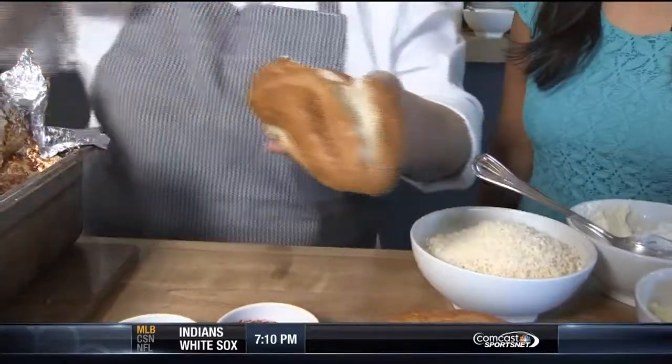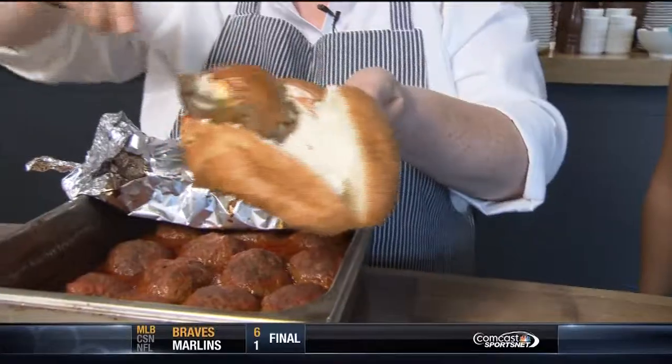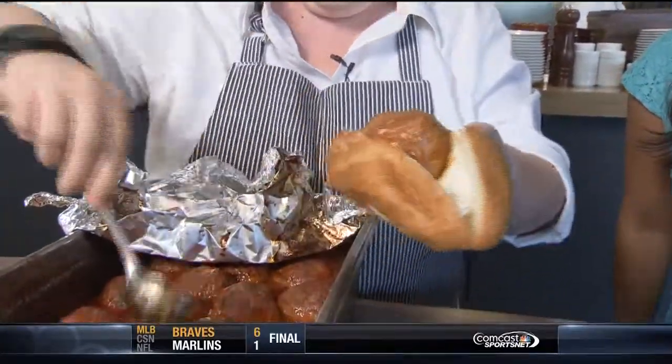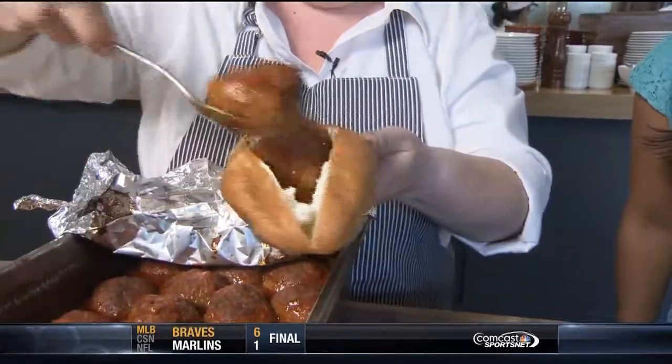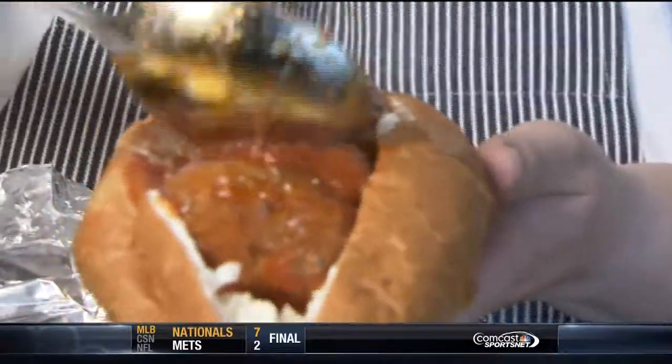Not at all. So then, this is the best part. Pull some meatballs out. Oh, yeah. That's the perfect size bread to fit that. Yeah, I lucked out on this one. Here we go. And then we get a little bit of sauce. Definitely need sauce. Yes. And then it's your choice.